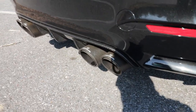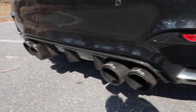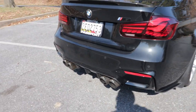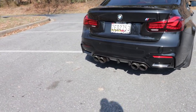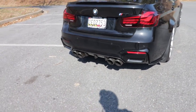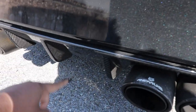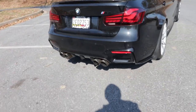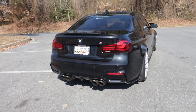Now, as I mentioned, the diffuser, it's not the most aggressive diffuser you can have on the F80 M3, but I like this one because it looks OEM plus, and it really gave an aggressive look to the car. I mean, look at it from the back here. It's not a menace, definitely. One that I prefer is the one that has the F1 light right here. I think it's called the PSM style diffuser. I was thinking about purchasing it, but then I look at the back of the car every single day, and I love the way it looks this way.